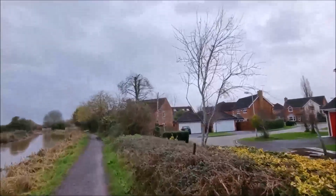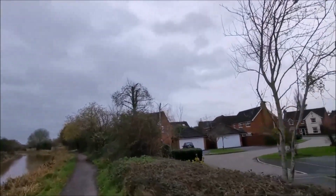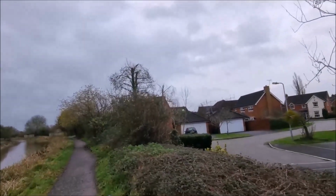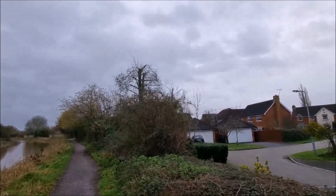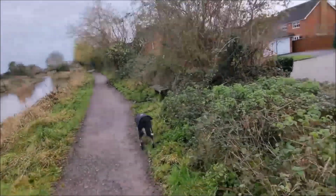There's another tree there that's had its top lopped off, reduced in height. Not good. Not a good look.